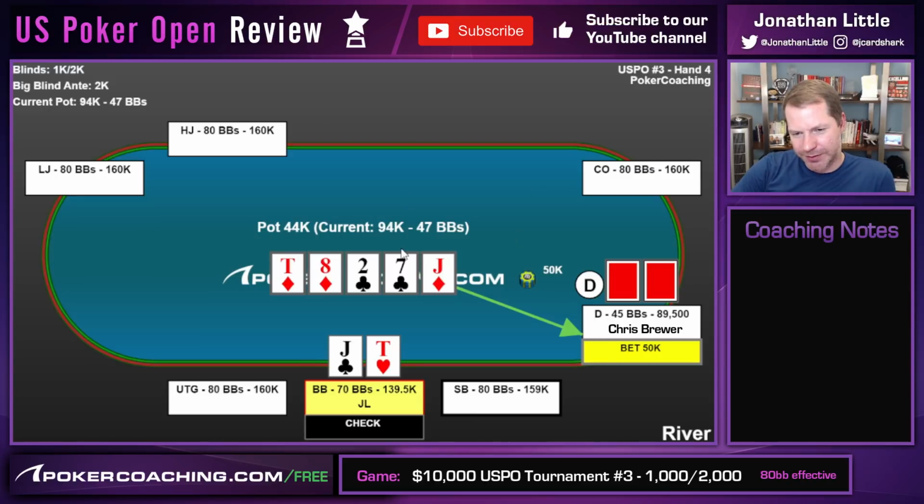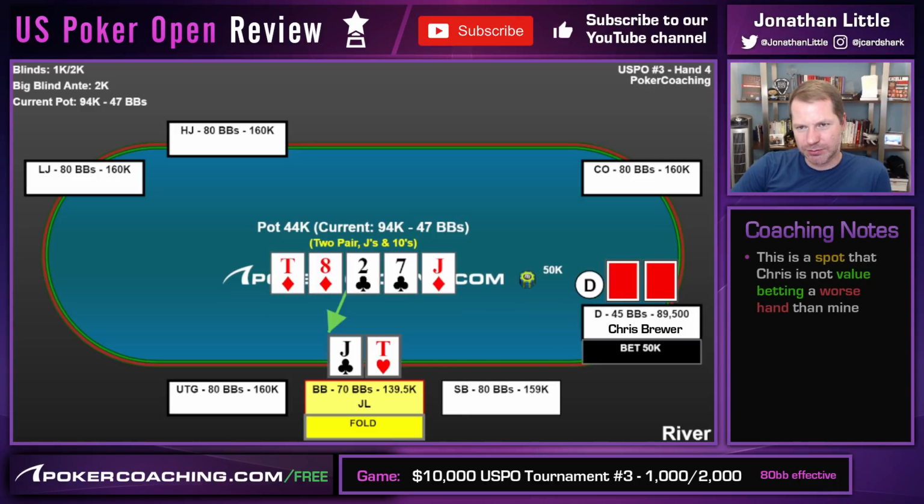It's probably fine to fold here. This jack of diamonds, even though it gives me two pairs, is a pretty bad card. The opponent's not value betting a worse made hand for value. I mean, he could be bluffing with the ace 8 type stuff, like I said. But I think this is just a fold. It's annoying.